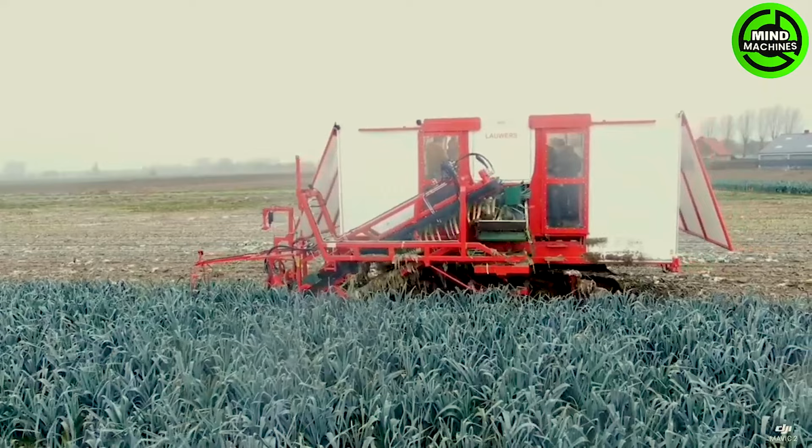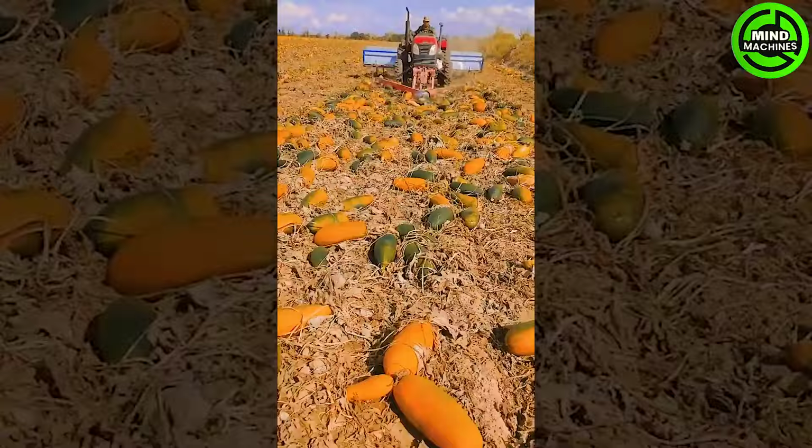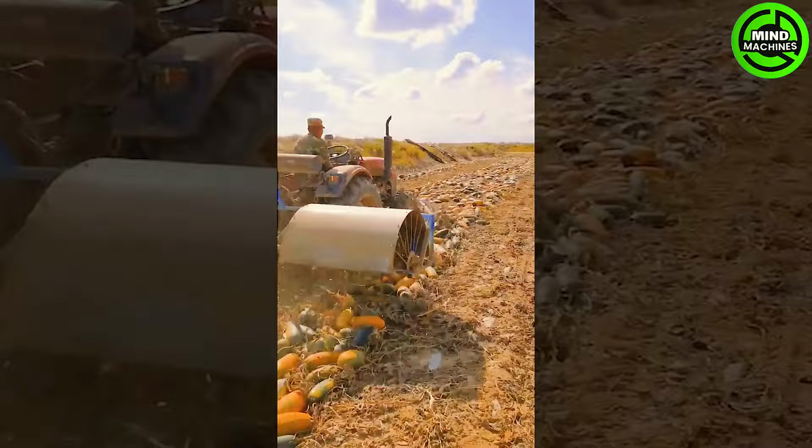The Lauer's 2018 leek lifter stands as a state-of-the-art machine designed for efficient leek lifting during harvest. The equipment effectively organizes scattered pumpkins within the field, arranging them into a tidy row for seamless processing by the subsequent pumpkin crusher.